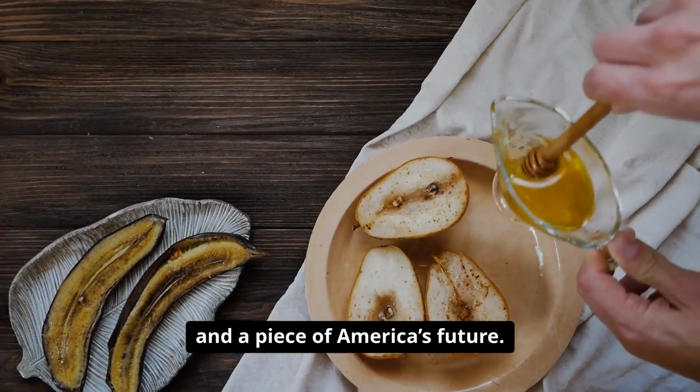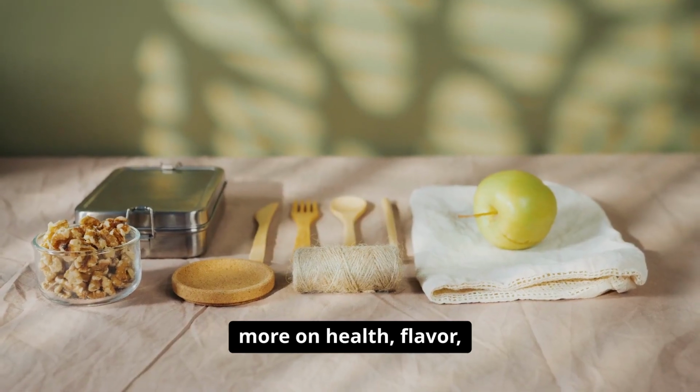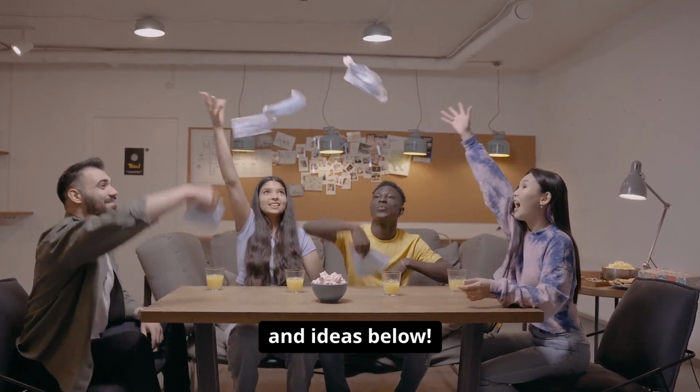What's your favorite Planters peanut flavor or snack memory? Should nut snacks focus more on health, flavor, or sustainability next? Share your nutty stories and ideas below.